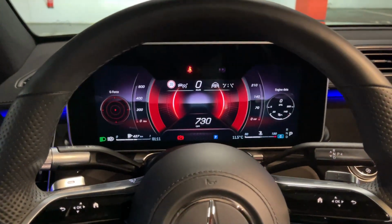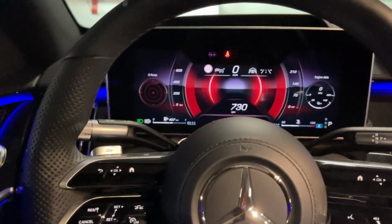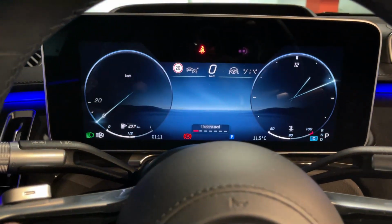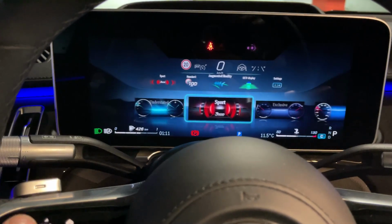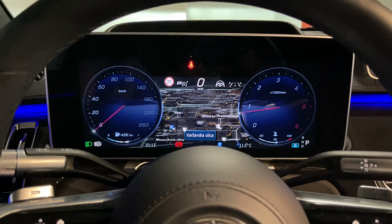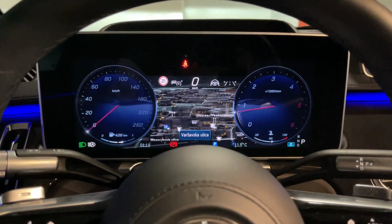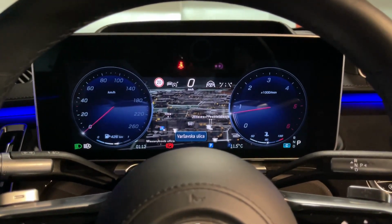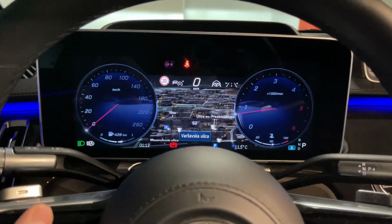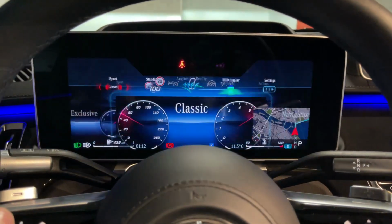This is the 12.3-inch digital cockpit, as I said, and it's got different views. So you change the views by pressing this. Sport mode, sport view actually. Understated, exclusive. This is actually in 3D. Now you can't see 3D in the camera, but in reality, you can imagine going to the cinema with the 3D shades. That is the feeling you have here. So really impressive. Classic view, pretty nice.